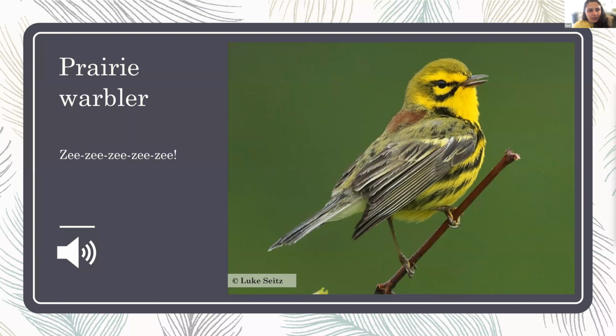And now we have the prairie warbler. So as the name indicates, this bird does like open habitats, and it's very difficult to see at times, but it's very, very loud and very easy to hear. And unlike the Prothonotary warbler and the yellow warbler that had very sweet whistly songs, this bird has a very buzzy song. And it sounds like it's saying a series of Z notes, and those are repeated very fast. Let's see what that sounds like.